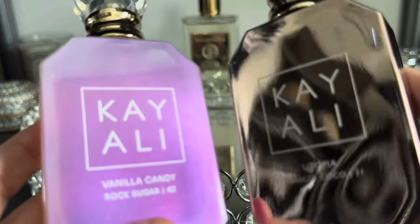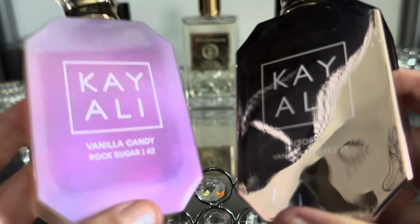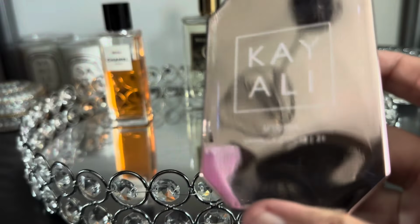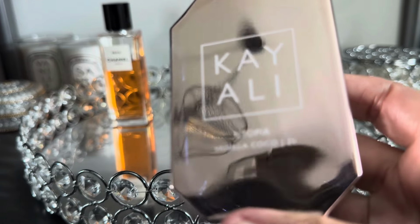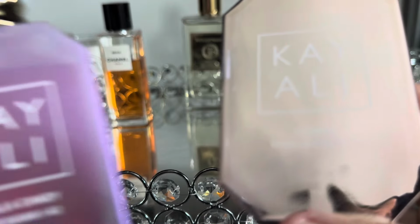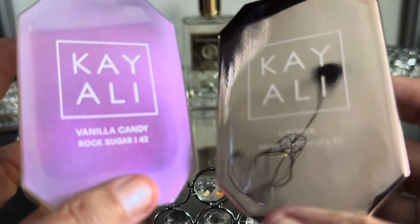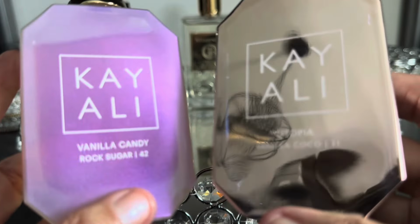Next up, I have two fragrances from Kayali. I have Utopia Vanilla Cocoa, and I have Vanilla Candy Rock Sugar. I put these on my tray specifically to pair them together, and I absolutely love the combination. I feel like the Utopia Vanilla Cocoa can somewhat be almost thick. There's a lot of creaminess to this that I feel like the Vanilla Candy cuts through and helps to lighten up a little bit, sweeten it up a little bit, and I think both of these fragrances are better worn together. So love both of these fragrances.